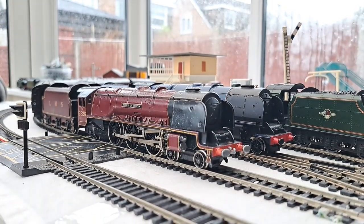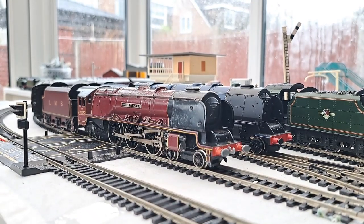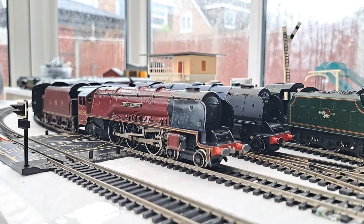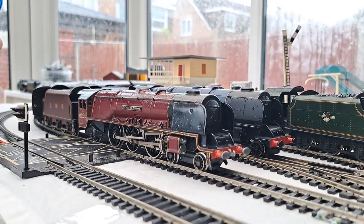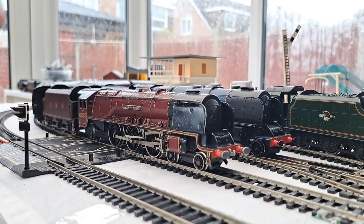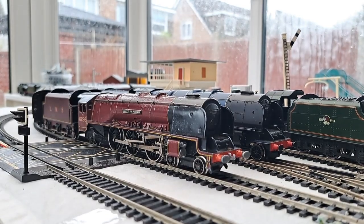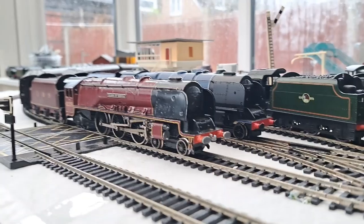The first locomotive I've brought over is the LMS Duchess of Norfolk. I bought this from another YouTuber, King Ori, who bought a new one and flogged the old one off. And then next to her we have 46237 City of Bristol, which is obviously Ryan's because it's much nicer. So if you want to send them off on their merry way. I will.